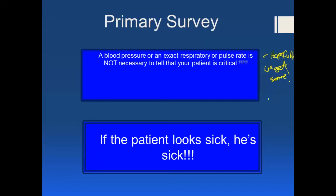Hopefully we get some. And if the patient looks sick or looks like he's really injured, then he is sick. So take him to the hospital.